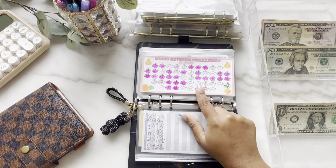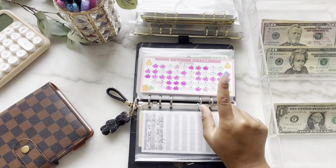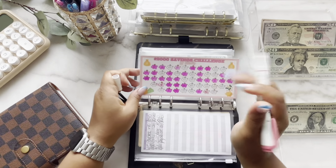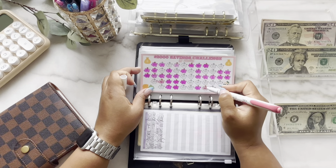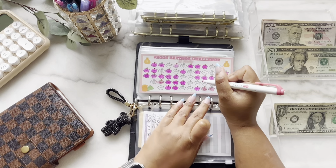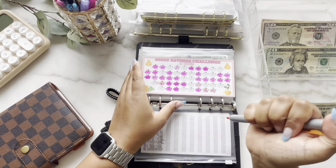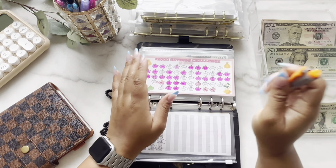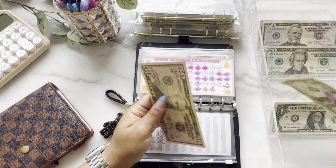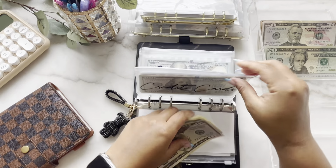I'm going to skip car and gas and make sure I do my 52-week challenge. So I think I decided to do 30 and 24. The marker that I have to use is not staying on because this 12 is colored in, it's fading. So, all right, we're going to do 30, this 30, and 24, I said. And that is going to be 54. So a $50 bill, 1, 2, 3, 4. So 54 going into the credit card envelope.